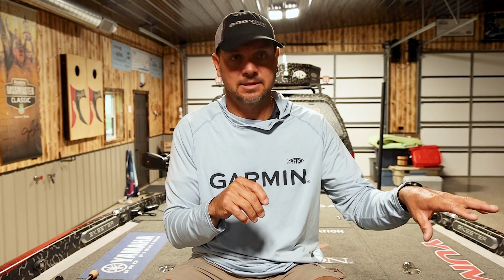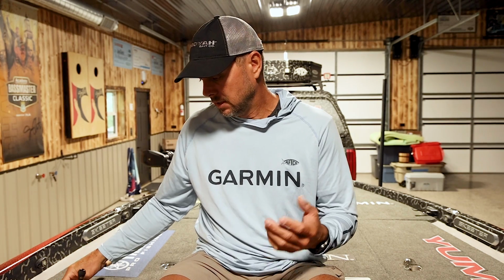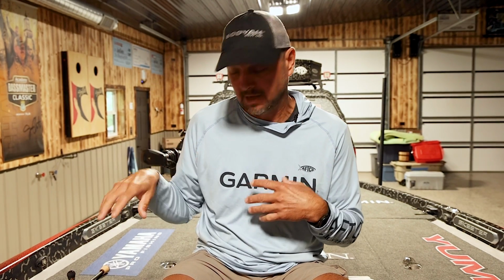Now they may get on structure, like an outside grass line, but there's going to be bait there. It's all about it. But also, I think these shad balls are the structure. They just swim around underneath them in a relaxed mode. And when it's time to eat, they bust through it and go right back to relaxed mode. That's what's going to lead me to the baits.